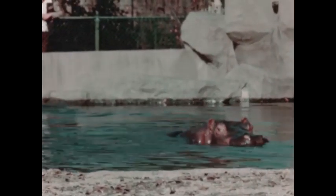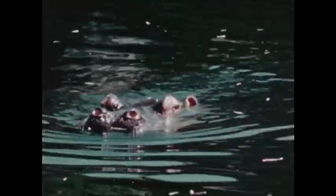Its eyes are built like periscopes, and the animal can remain underwater with only its eyes above the surface. The nostrils can be closed while underwater, and the hippo can remain submerged for 5 minutes.